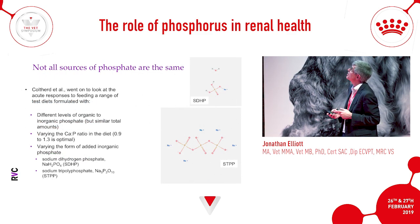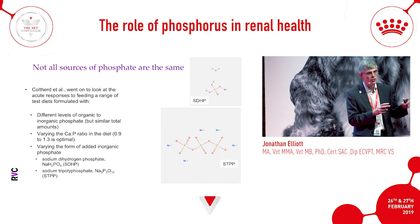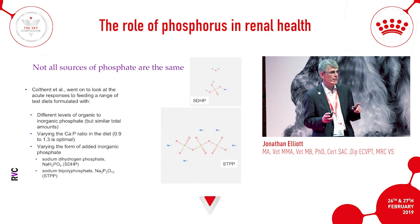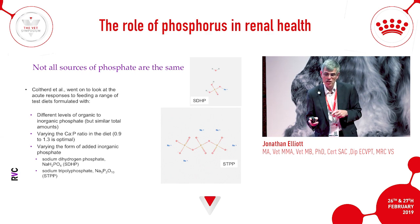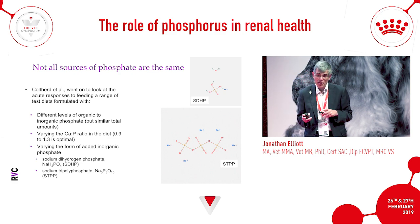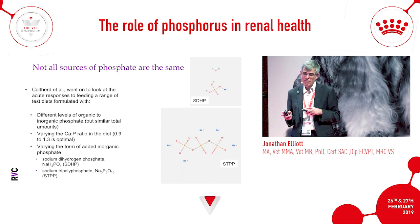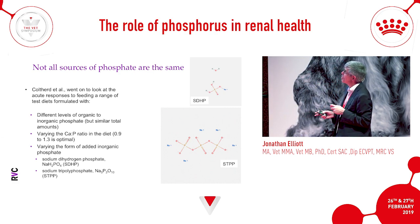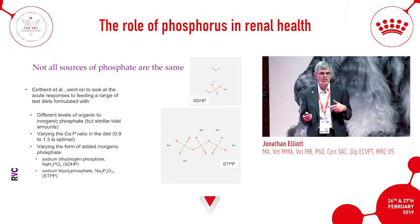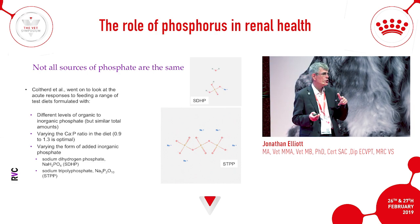Not all sources of phosphate are the same. So what was added to the diet was monosodium dihydrogen phosphate in the 2 feeding studies that I mentioned earlier. And what we saw just then was SDHP added to the diet. But if you add other forms of phosphorus, you may get differences in terms of the availability. And the one that's been studied in addition is STPP, sodium tripolyphosphate. And that seems to have an intermediate effect. It's slightly less available, and it puts up the plasma phosphate, but for a shorter period of time.